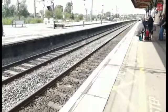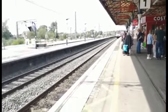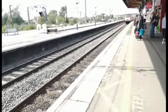He's coming in at rocket speed, isn't he? Yeah. Coming in now is me and Dad's train from King's Cross. We're getting off at Stevenage.